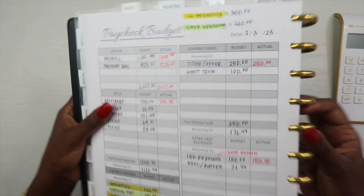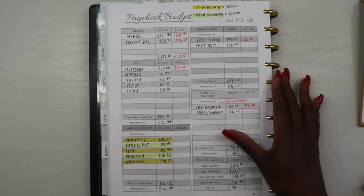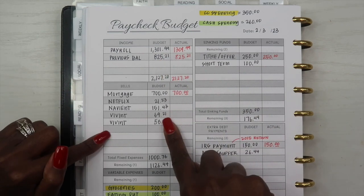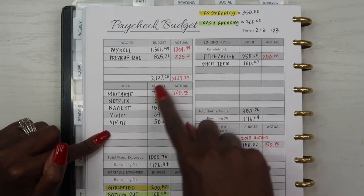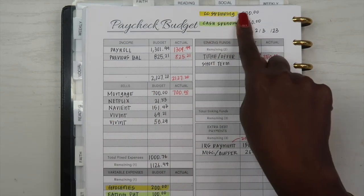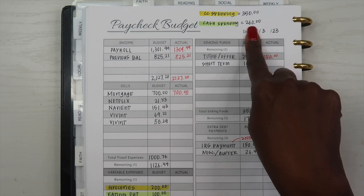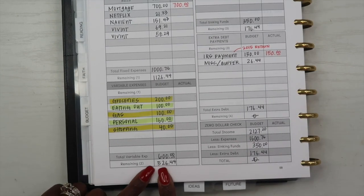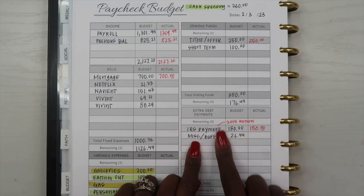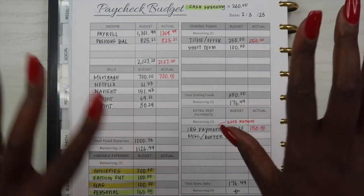And so within this video, I wanted to show you what it looks like to close out the budget, to look at all of our expenses, to see how we did for the week. So just for an overview, we had a couple of bills to pay last week. This was payroll and the previous balance. These are the bills that we had to pay. I split up my spending into my debit card spending, which was $350, and then my cash spending, which was $260. So that gave me a total of $600 here. And then I had an additional extra debt payment that I was going to be making, and my miscellaneous buffer, and what we were going to be putting in short-term savings.